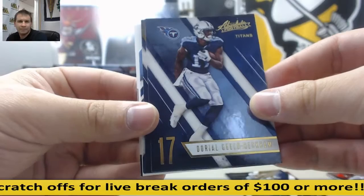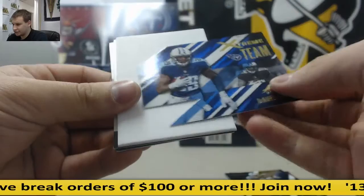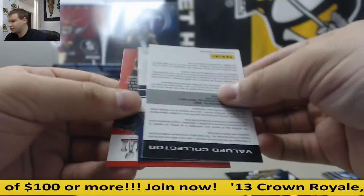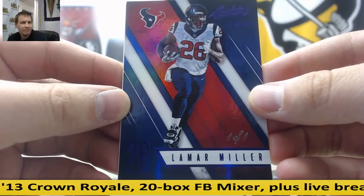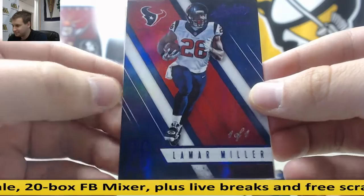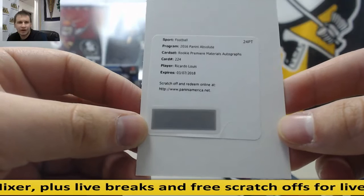All right, we have Dorial Green-Beckham. Philip Rivers. Die cut DeMarco Murray, Extreme Team. We have a redemption here, too. First, we have 1 of 1. You were saying Lamar Miller before. For the Texans, 1 of 1. Lamar Miller, purple parallel. So Lamar Miller got hits for both teams. And redemption, Ricardo Louis. I believe he's a Brown. Rookie Premier Material Autograph.